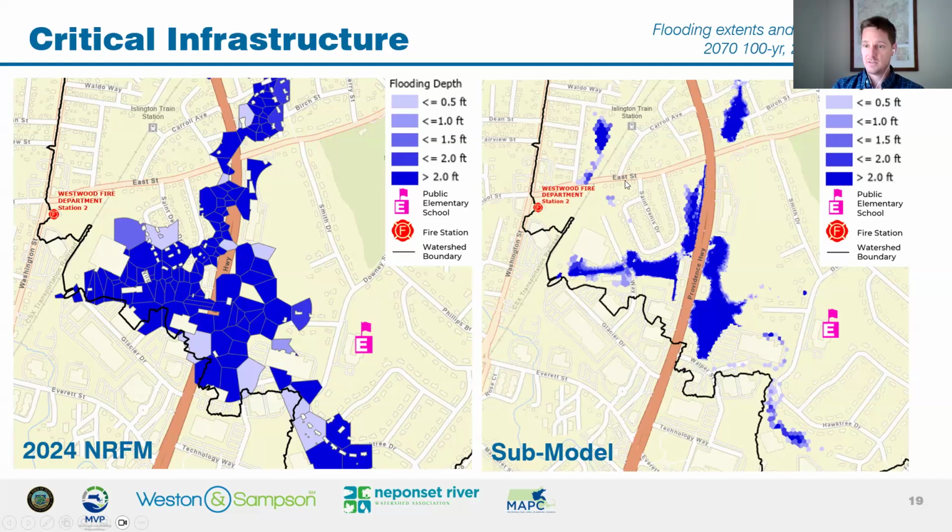But we do still see some potential impact to critical infrastructure in this area of the catchment, right? We have the Westwood Fire Department Station 2 here. As they leave there, if they need to travel across East Street, we do see some flooding, maybe up to about 2 feet in East Street during the 2070 100-year. So, right, that could potentially be an issue with response times. But we do see some potential impacts, which the submodel does a nice job of refining, so we have a better understanding of what those impacts are and potentially how to manage them.